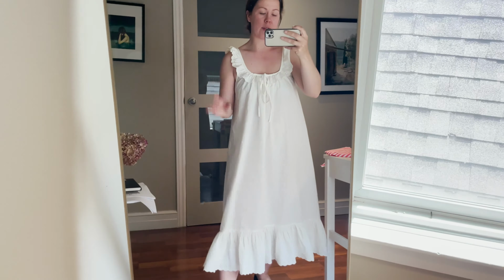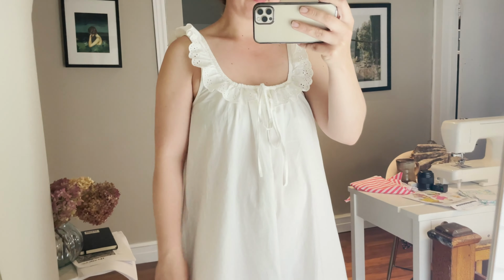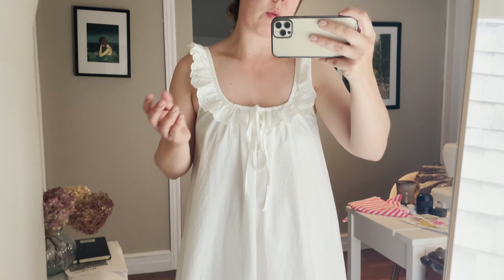All right, so this is the extra small in the white, and I just love this. The white is so classic. It's so nice to wear. I don't think it's really see-through. I'm wearing nude underwear, but I don't think it's very see-through. If you wear dark undergarments, I bet it will be.